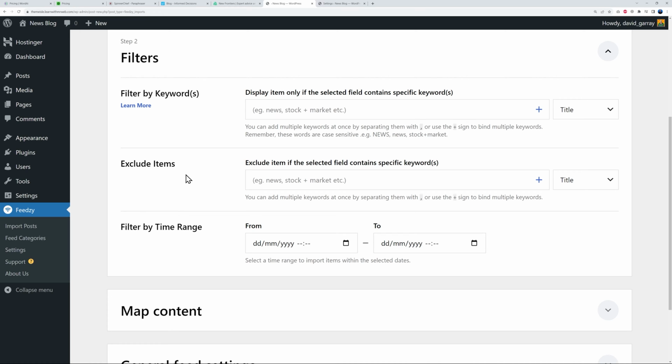Now, if you wanted to exclude items altogether, so let's say there's something specific you don't want to display on your website, maybe you don't want to cover a certain subject, in which case you can just type the keywords here, and those keywords can be fetched from either the title, the description, the author, or the full content. So as you can see, we'll go as far as the full content. If it's present in any of those, it will not appear on your website, which is great to filter some content that might not be in line with the type of website that you have.